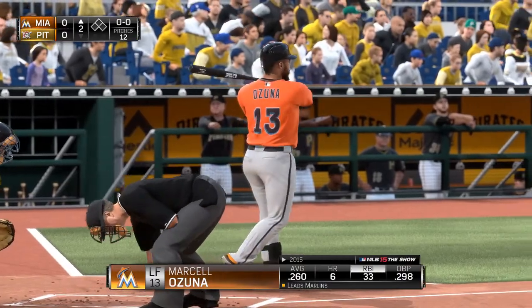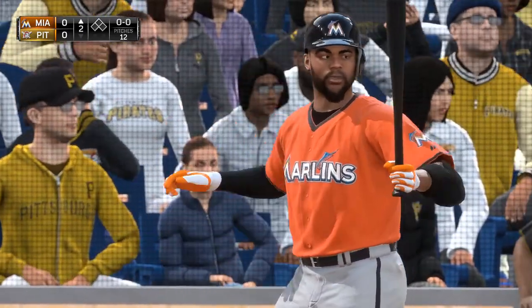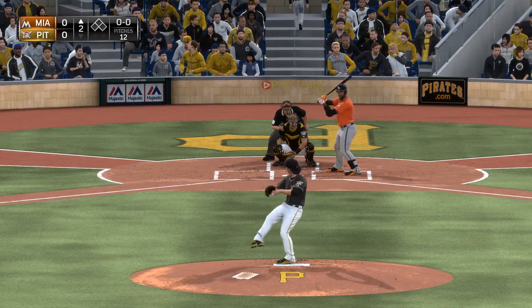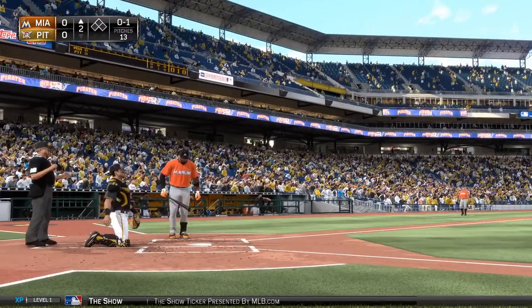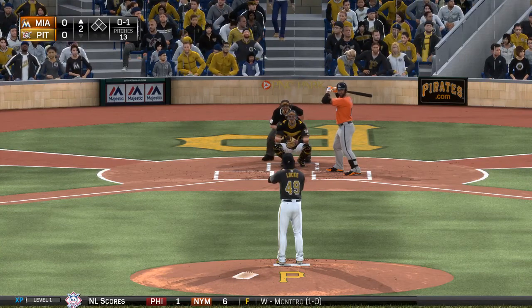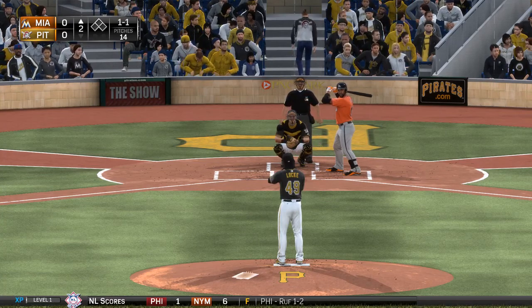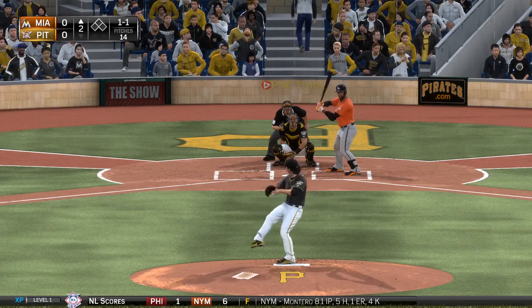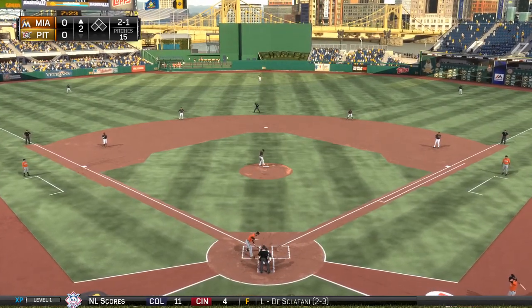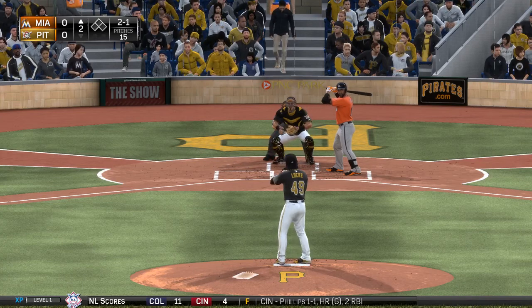Marcell Ozuna leads things off now in the top half of the second. Left fielder, Marcell Ozuna. Now here's the first pitch. Drops in a strike to start the at-bat. 0-1. Now the pitch. Here's one that misses high. It's 1-1. 1-1 on the way. No offer on that one. 2 balls and a strike.